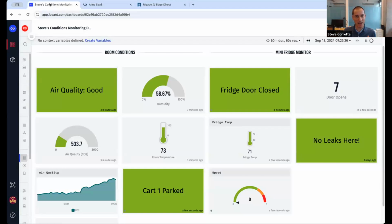In the past, I might have had to have a dedicated network over here with one gateway for the ESL and over here for the sensors. Now I can do it all on one network. And that's pretty exciting because if you're a retailer and you want to deploy electronic shelf labels, if you already have an IoT network, now you can run those together. So that's how the ESL application side of things works.